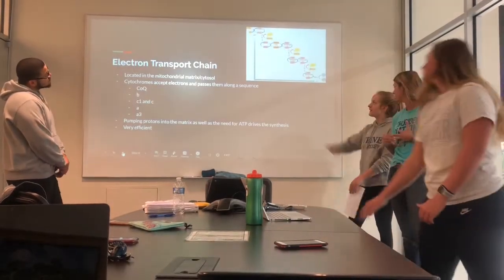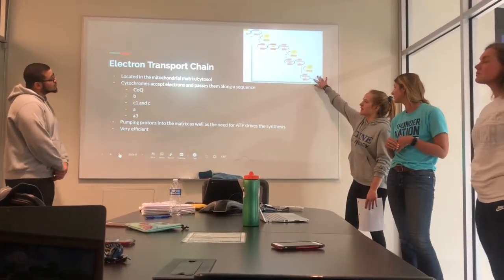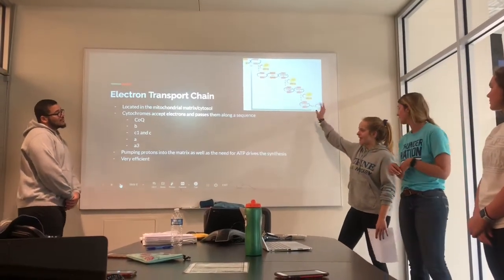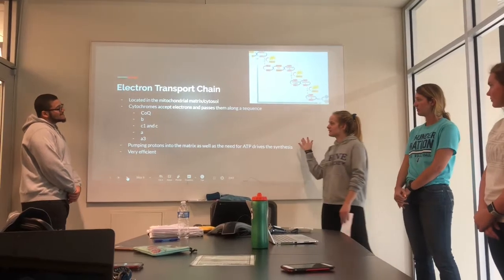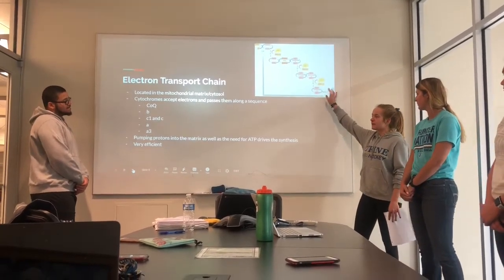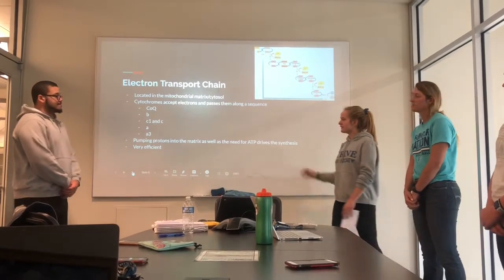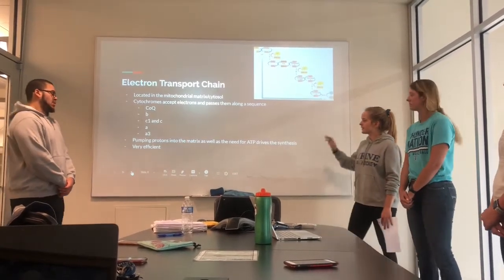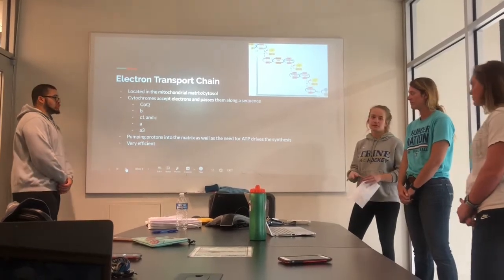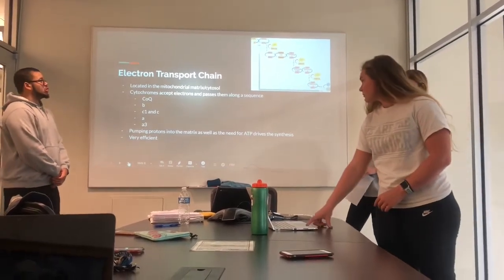Now we have the electron transport chain. It's located within the mitochondrial matrix. The 5 cytochromes accepted through this are CoQ, B, C1 and C, A and A3. This pumps protons into the matrix, which drives ATP synthesis, and it makes it very efficient because it produces a lot of ATP.